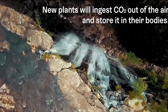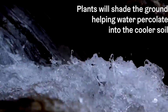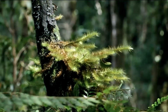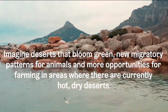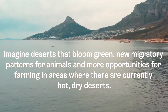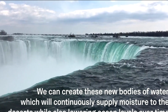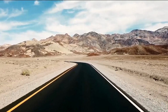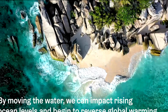New plants will ingest CO2 out of the air and store it in their bodies. Plants will shade the ground, helping water percolate into the cooler soil. Imagine deserts that bloom green, new migratory patterns for animals, and more opportunities for farming in areas that are currently hot, dry deserts. We can create these new bodies of water which will continuously supply moisture to the deserts while also lowering ocean levels over time. By moving the water, we can impact rising ocean levels and begin to reverse global warming.